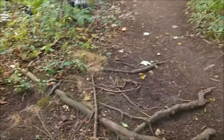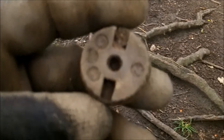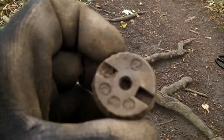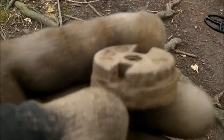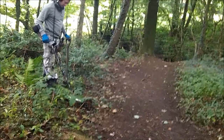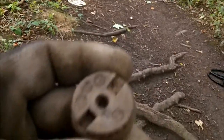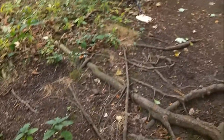Right, fantastic signal here, 79, 80, 81, and there you go, it's the base of one of them Mills hand grenades. Grenade base, and we're not far off where the military camp used to be. Right, there you go, back to you in a bit.